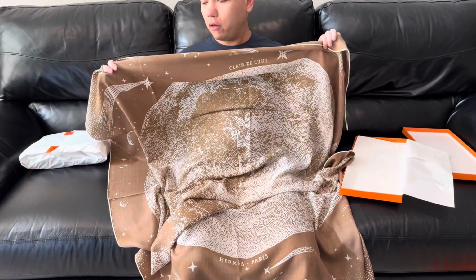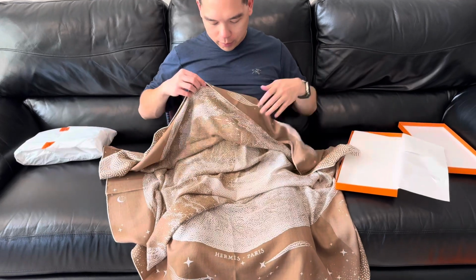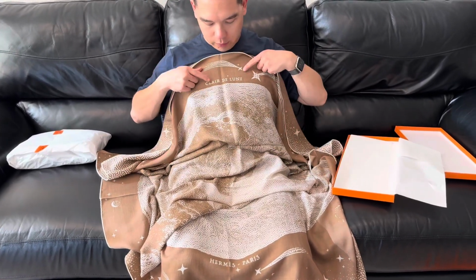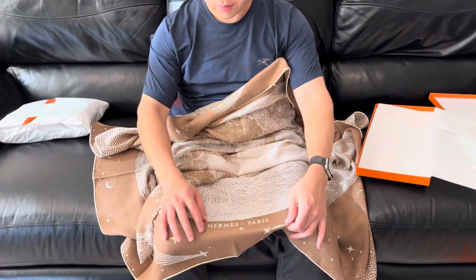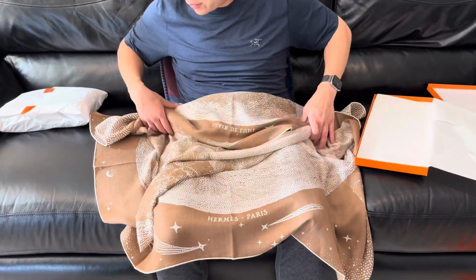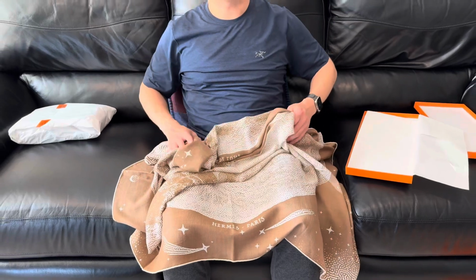One other thing to note about this scarf is that the name right here is at the very top, Clair de Lune, and then at the very bottom is Hermès Paris. So in the US, as of November 2023, the shawl retails for $1,225.